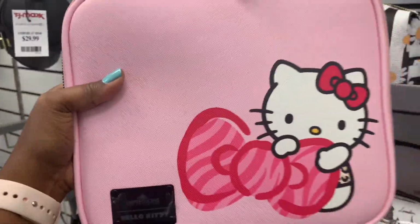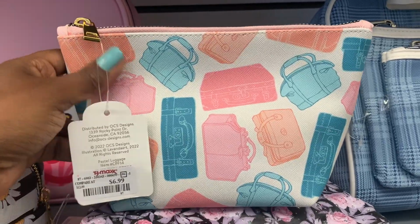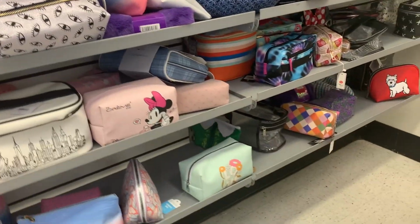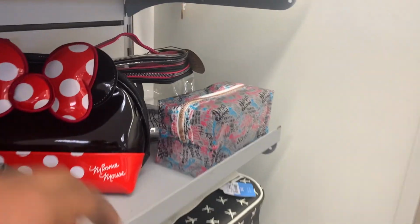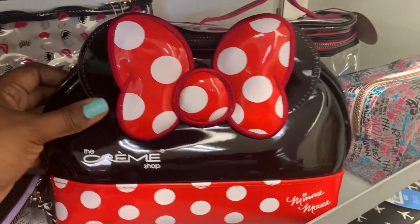It's $30. I like that blue and there's different shades of pink on here. This would actually go really good with my bag, but I don't need one that size. I need one a little larger. I love that. That's cute.